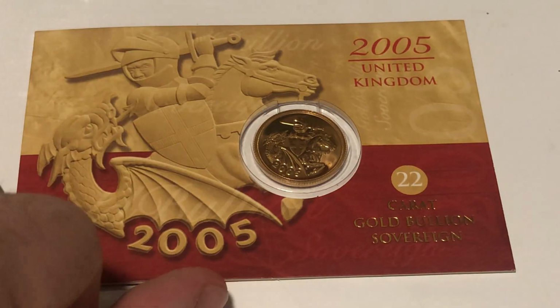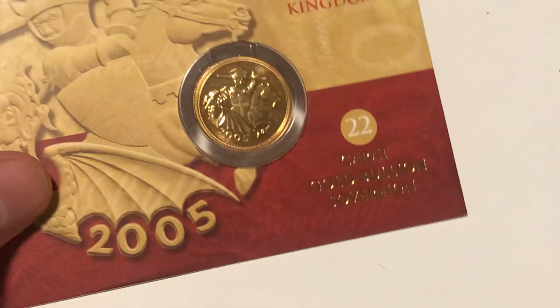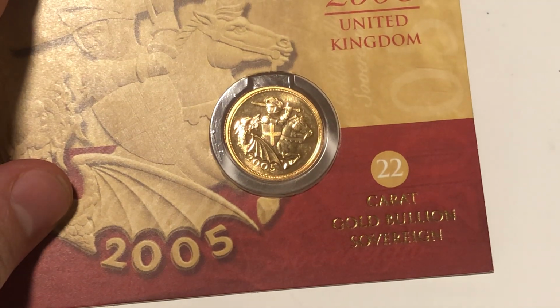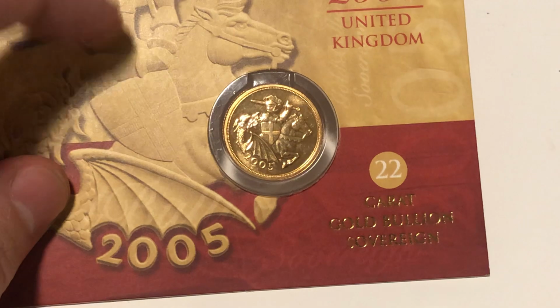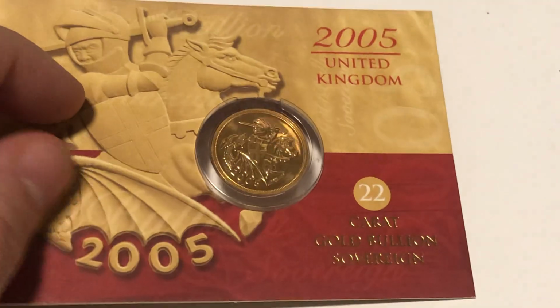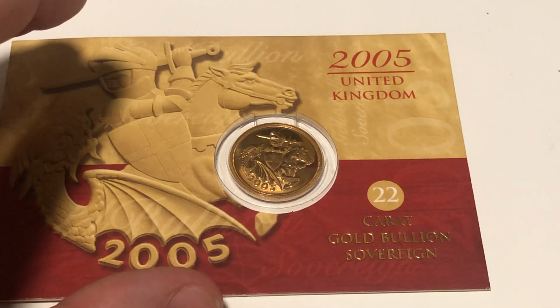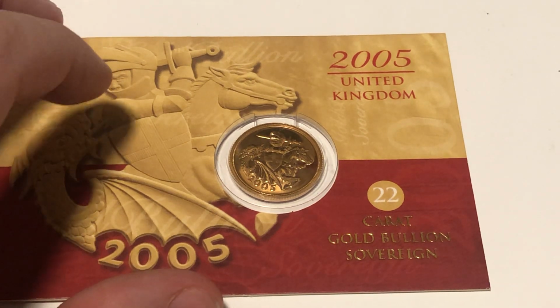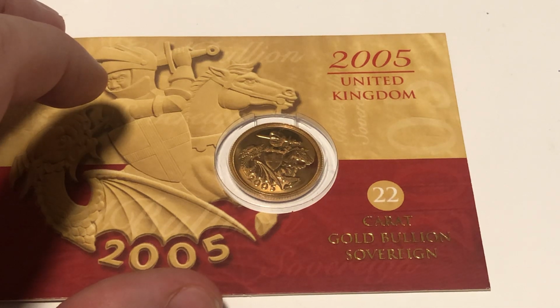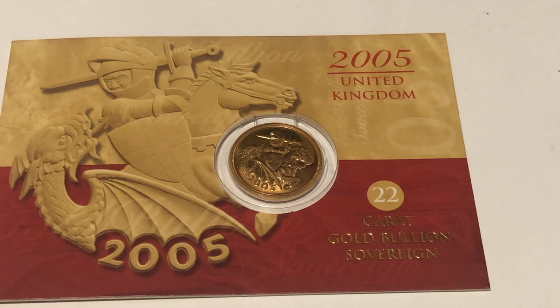So this is a 2005 full sovereign. These are pretty rare actually. I think they're around the 30k mark in terms of mintage. People didn't really like them due to the cartoony-esque style. That's fair enough. Now, I actually paid $355 for this, and you might be thinking, Sean, that's a lot of money to pay for it. And yeah, you'd be right.